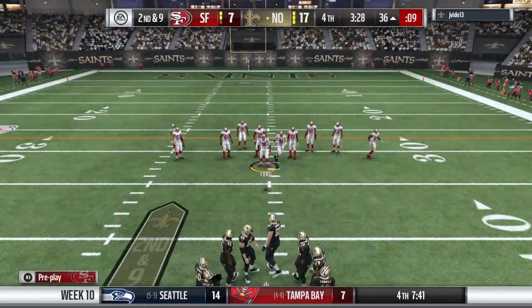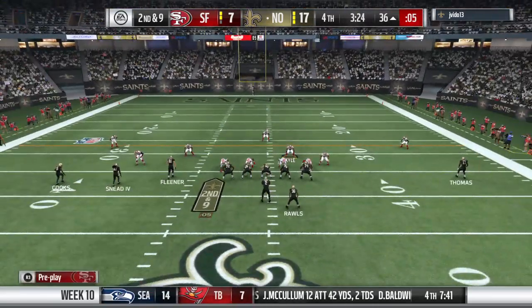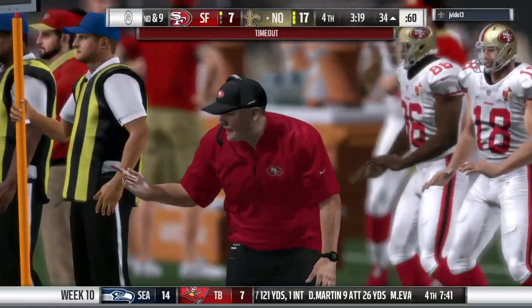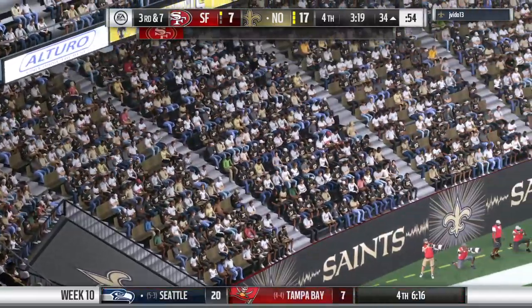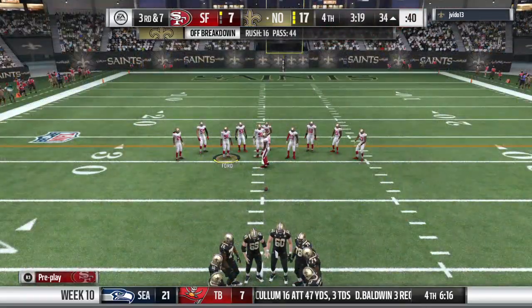Second down following the run. Let's go. They'll run it now out of the gun. And he'll be taken down. Now the 49ers going to take another timeout. That's going to be their second. They'll be left with one more plus the 2-minute warning. And we'll be back. So third down now.